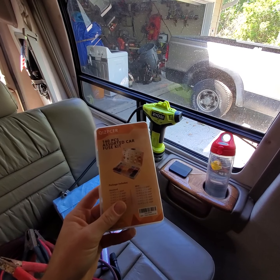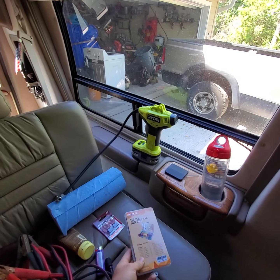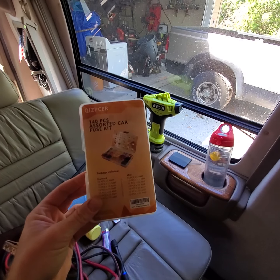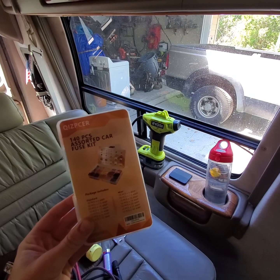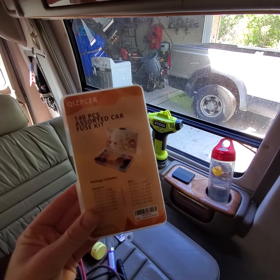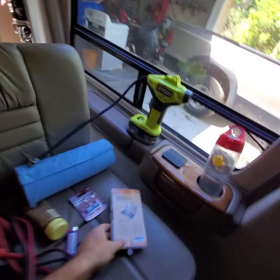Fuses. Should always have a box of fuses. Gosh, there's so many times something, I'm sure you've all seen it, your dashboard goes black, your window stops working, your headlight, all kinds of little things. Maybe not 9 times out of 10, but a lot of times, if you have the fuse, that's all it is. You can make a quick fix, get back on the road, get yourself home.